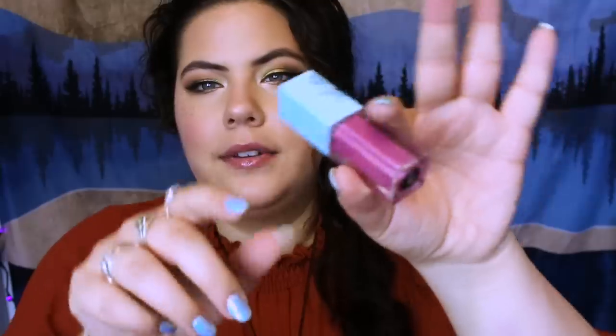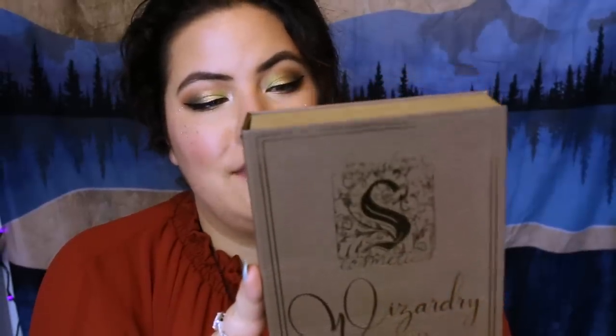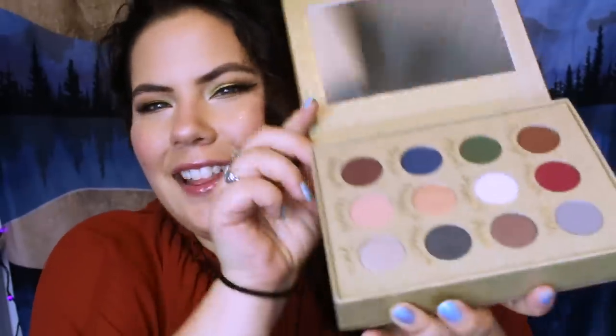So this one's a nice matte pink right there. All right, we've got a rosy pink right there. And we've got the red. Ooh, it's a nice deep red. Last, this is the Storybook Cosmetics palette, I think. So this is the actual palette that everyone went bonkers over, the Wizardry and Witchcraft palette. Once upon a time, there were three sisters who never stopped believing in fairy tales, and they all lived happily ever after. And then here's the palette!